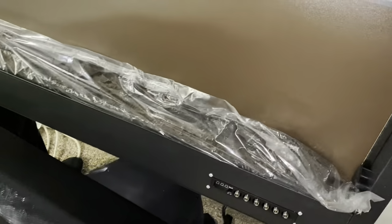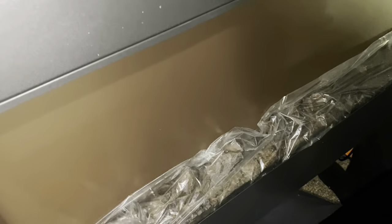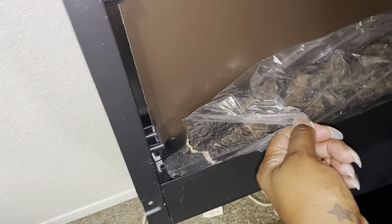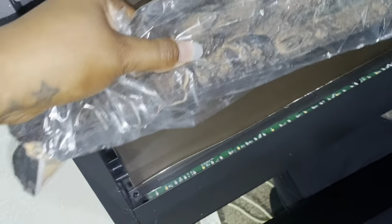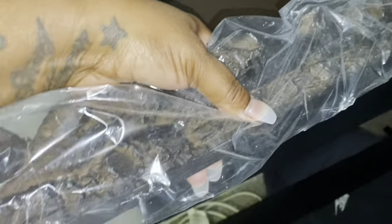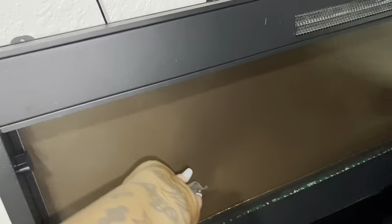So at this moment here, we go ahead and take out the faux log. It actually came broken, as you all will see here in a moment. But y'all know I'm a DIY queen. There's nothing that a hot glue gun could not fix, honey. But we're not going with the log anyway. We're going with the crystal. So that didn't really bother me. I didn't care. I was just happy to be able to receive this lovely gift.